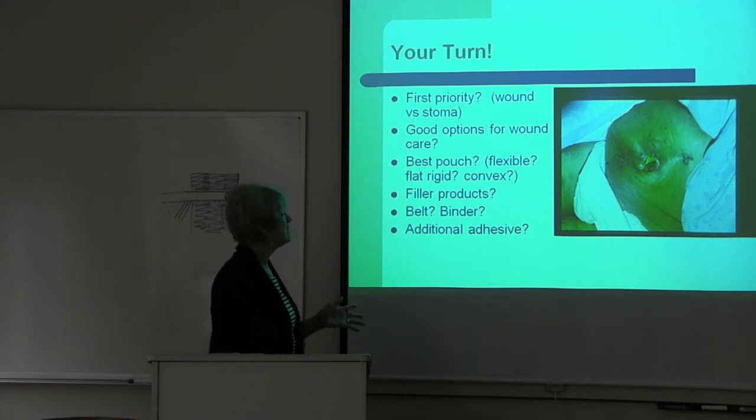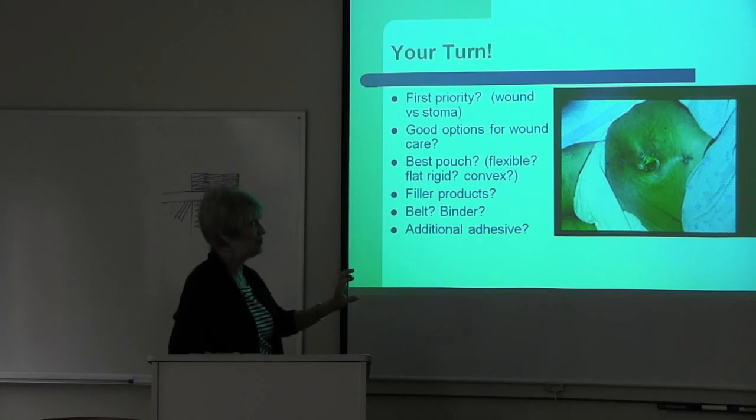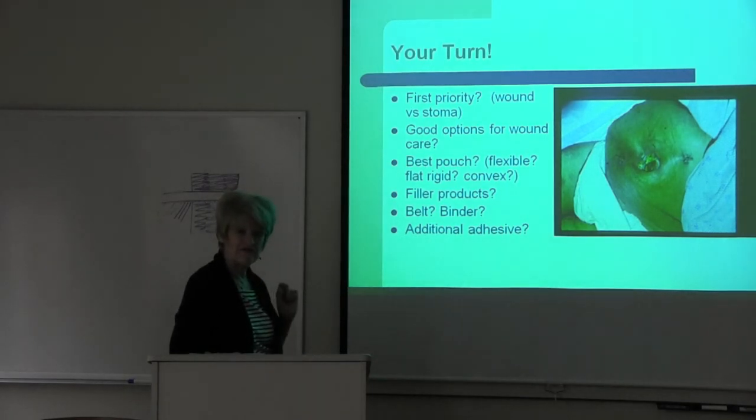So to summarize, we're going to manage the wound. We're going to create a pouching surface. In selecting the best pouch, we have to consider, are there dips? No. Is the stoma retracted? Yes. Is the abdomen firm or soft? Firm. So that means I need low-level convexity with flexibility, okay? Or I need an all-flexible system. I can try both. I can try low-level convexity with flexibility, or I can try an all-flexible system. But I have to have that flexibility.